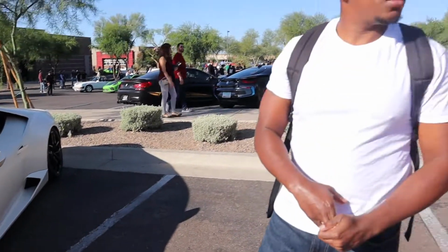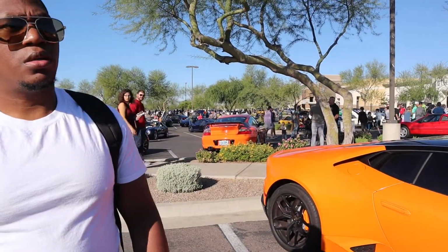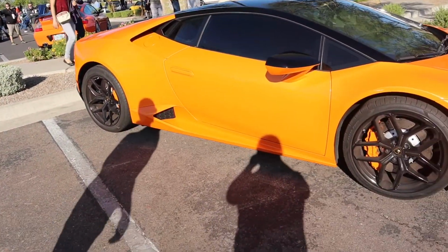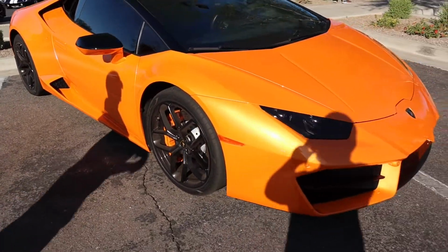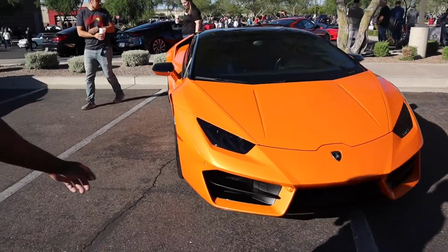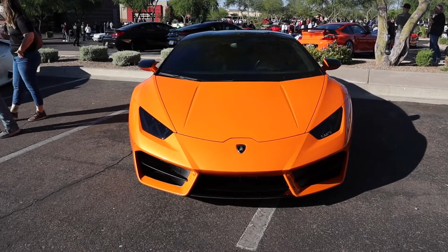I'm gonna be honest, I wasn't a huge fan of the Gallardo. I always kind of liked the Murcielago, or even before that, the Diablo and stuff. But these Huracans are just nasty when you see them. I saw recently that the Huracan actually broke the Gallardo's record for the most Lamborghinis sold. So yeah, I did see that. Definitely a big time car for them.